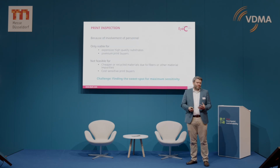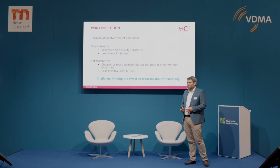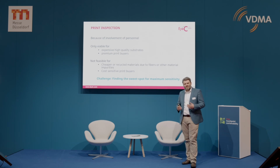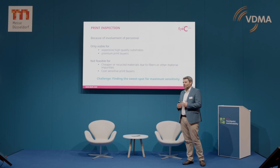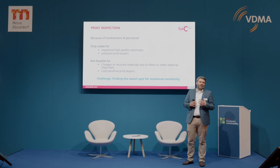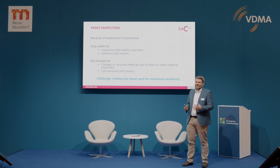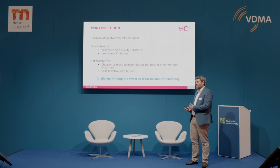So because of this involvement of the personnel, it was only really viable for customers with expensive, high quality materials. Yeah, reducing waste, saving the materials, saving cost was the focus. Or for premium print buyers that want specifically to pay for this quality level and would pay for the waste that is produced by sorting out, even if it's unsure if it's a material impurity or a real defect.